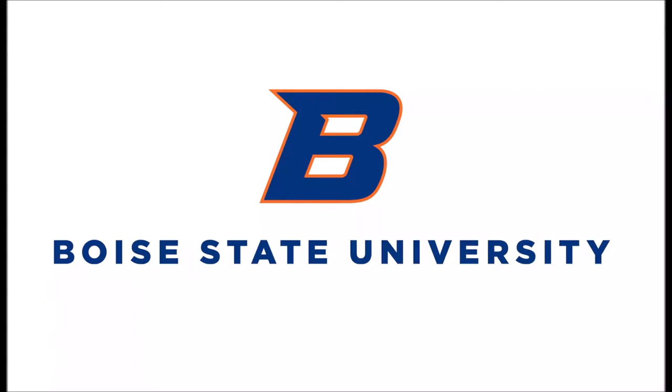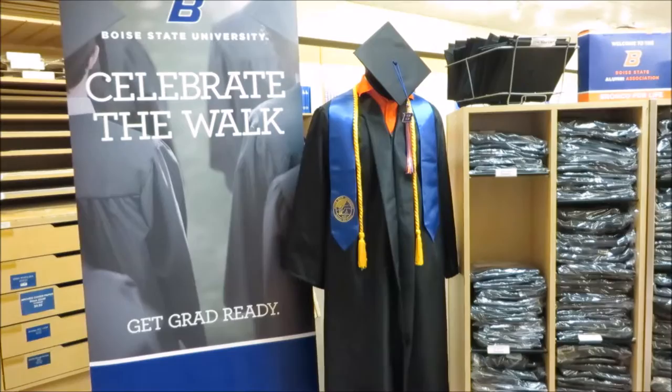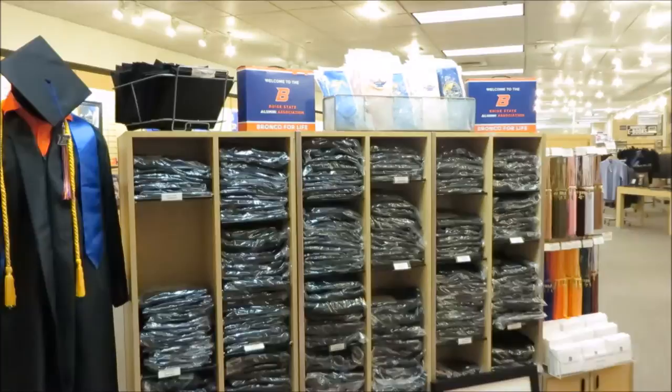I'm the student lead here at the bookstore, so I'm here to talk to you about graduation stuff. All of our gowns are done by sizes. It's just done by your height. We also have special cut sizes, which are just a little bit wider. The gowns are $45, but you also get the cap and your tassel with it.